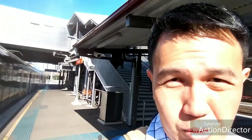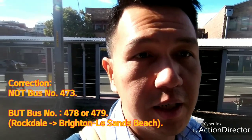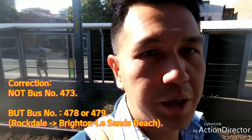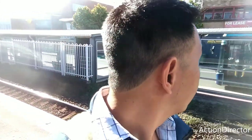I will use a lift to go upstairs there. And then I will use the bus interchange over here behind me. This is the bus interchange, the intersection between two transportation modes in Rockdale. So there are a bus station and a train station in here. If you go to Brighton Le Sands, you can use bus number 473 from this bus interchange. This is the bus. Look, it looks similar to this bus. Then you will arrive at Brighton Le Sands.